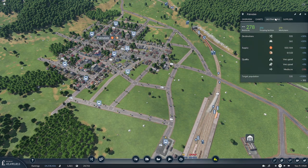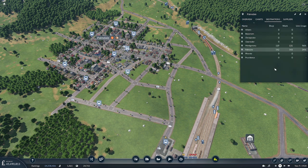So, how many people are heading to Montgomery? 131, that's not bad, is it? So that's about the line rate we need. I tend to take the maximum of these two numbers and use that as the line rate. I know they mean that's how many people are traveling there, but in what time frame, I'm just going to go with annually. So the same as the line rate.